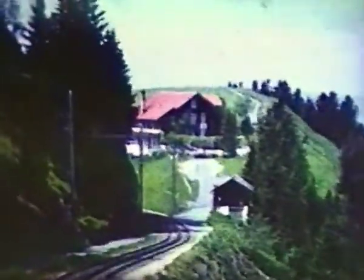To our left is the track of the Rigi Kulm. It meets the Gotthard main line at Goldau, distant Mount Pilatus. From the opening in 1871, the standard gauge Rigi Kulm remained steam-operated for 66 years.